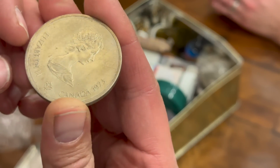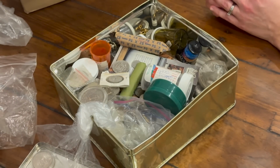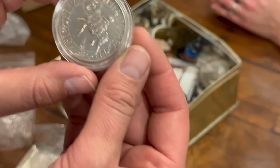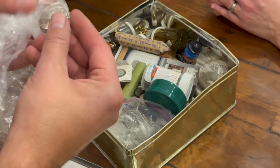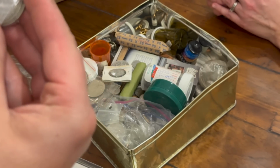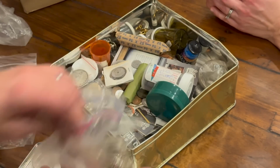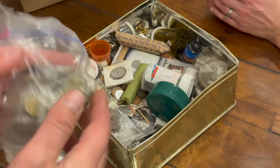Well, that's weird. It says Canada 73 on the back and Montreal 76 on the front. Well, that is silver though. The little Queen Elizabeth 1977 token. There's some more. These are half dollars, so 50 cent pieces. I'm hoping there's going to be more silver in here. This looks like it's foreign money. This looks like it's English money.